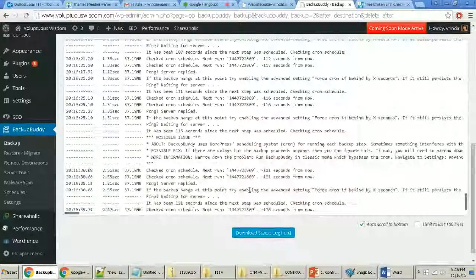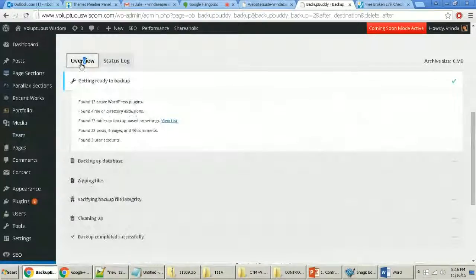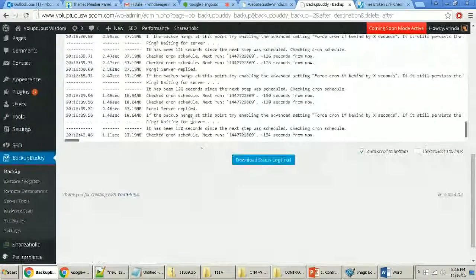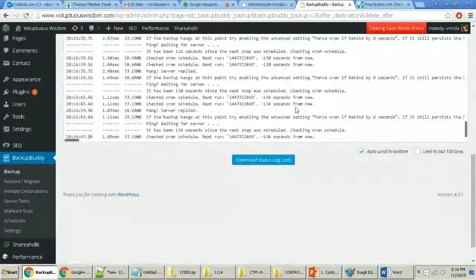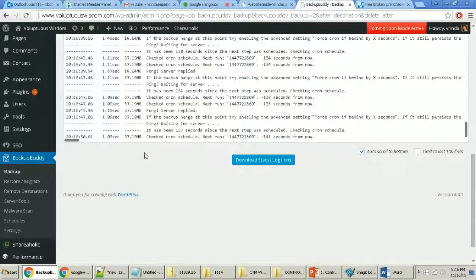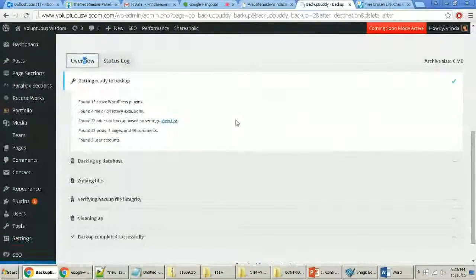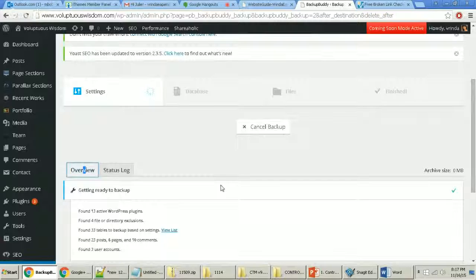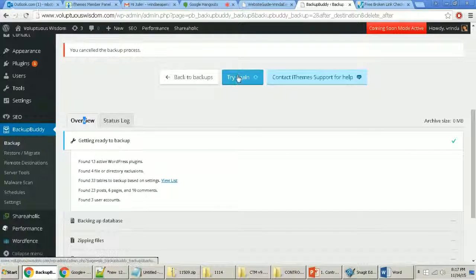It does say, if the backup hangs at this point, try enabling the advanced setting force cron. I've had to do that on occasion for people. Because we say back it up, but there's another thing in the background that's waiting to perform the task. So if it never comes back, you can cancel and try again. All right, let's try it again.